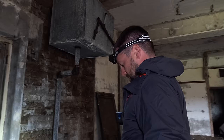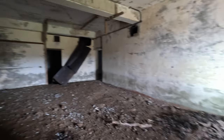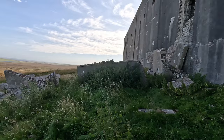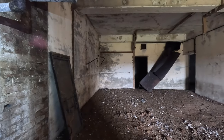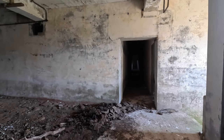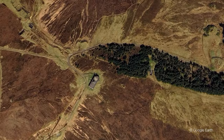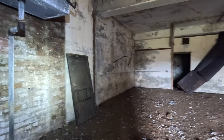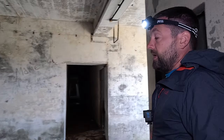This would be the normal entrance, but that's been sealed. Access is now facilitated by a collapsed chimney, and we essentially get in the chimney or the air intake. Right, we are at Wee Fea Naval Communications Center, just outside Lyness at Scapa Flow in Orkney.